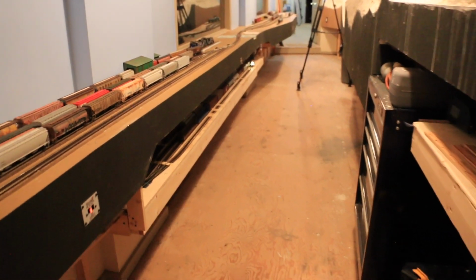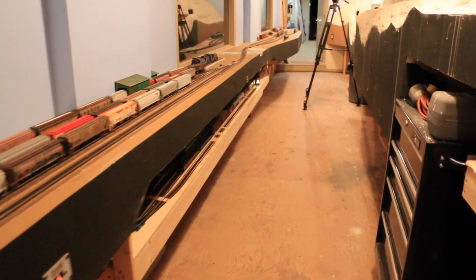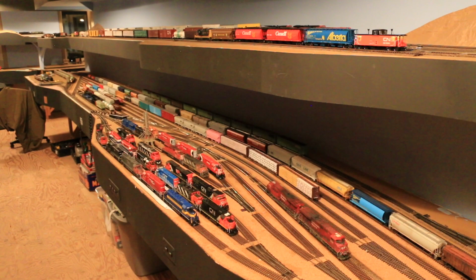I apologize for the quick movements, as the camera isn't on the tripod, but like I said, it's quite low to the ground and hard to work around.